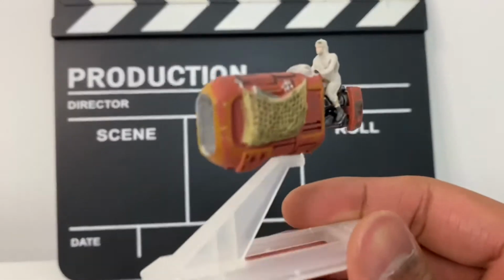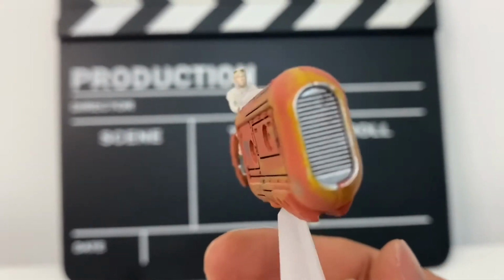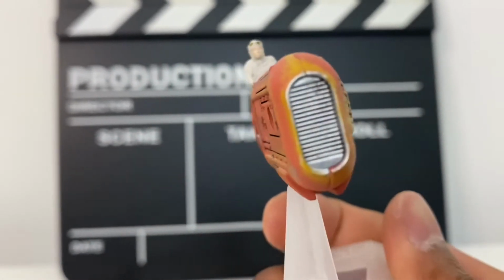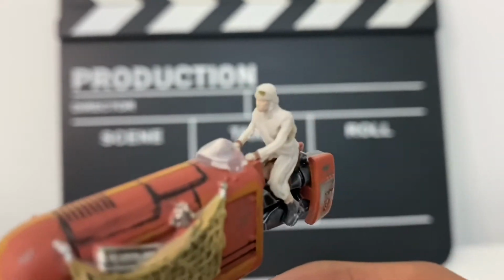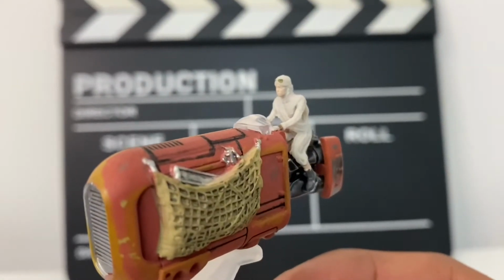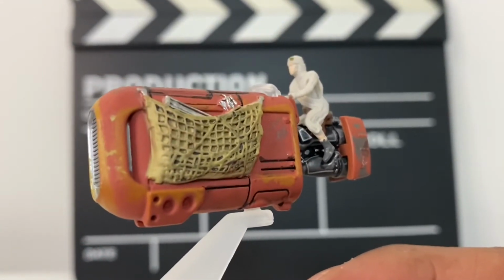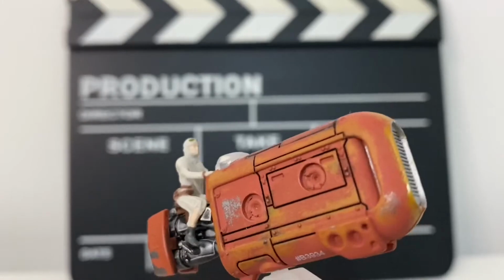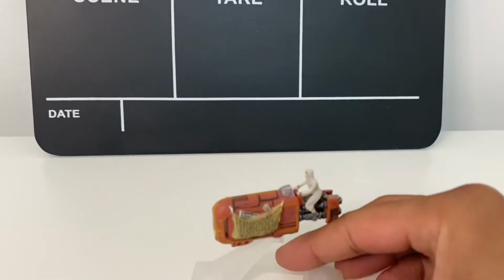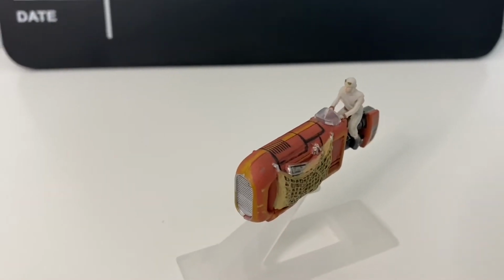So first let's look at a few of the vehicles. This is Rey's speeder, which she uses on her home world Jakku from The Force Awakens. So I got this toy when the first Force Awakens toys were launched, and if you can see, I'll try to focus this just a second. Yeah, so Rey's small little figure is attached, so you can't detach it, but look at the detailing actually. They got most of it perfectly right. So yeah, that's the speeder.